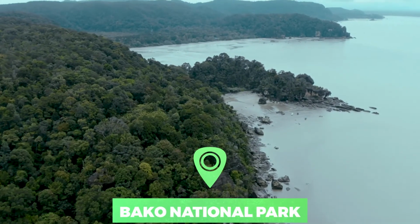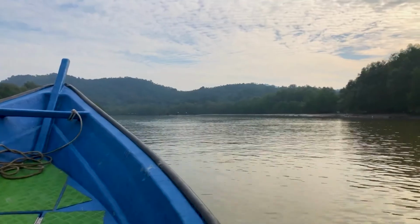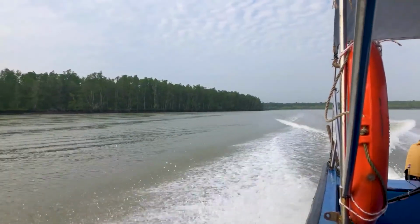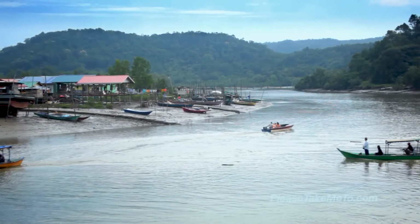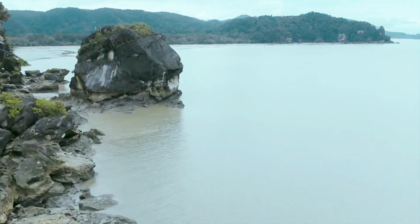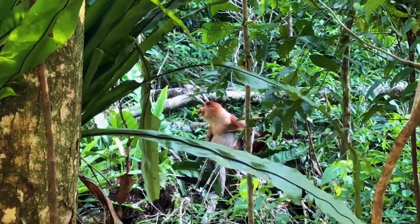Number 6, Bako National Park. Head just outside of Kuching for scenery and wildlife in the Bako National Park. Within the park, you'll find both dense rainforests and beautiful beaches. Bako is the oldest national park in Malaysia, and most visitors come to spot the rare proboscis monkey. This endangered primate has an unusual nose, and it lives in the park alongside bearded boars, flying lizards and macaques.